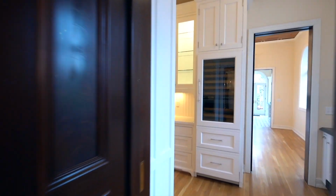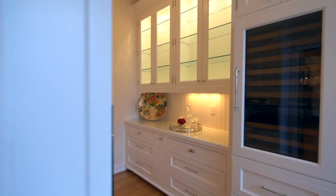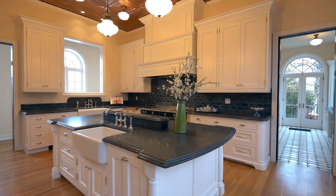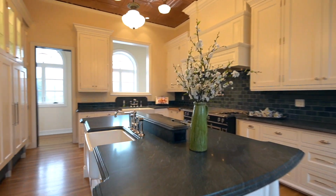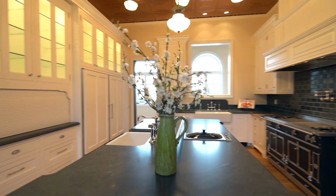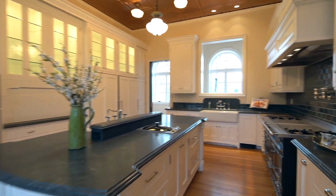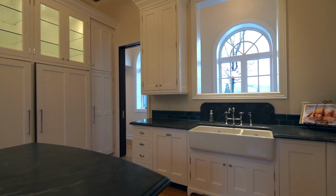A butler's pantry accompanies with nice amenities and adjoins the beautiful kitchen with La Cornue stove, double Sub-Zero fridge and freezer, and other chef-oriented features. Beyond this is a pantry, laundry, and service bath. This end of the mansion also has a guest bath and elevator access to all 4 floors.